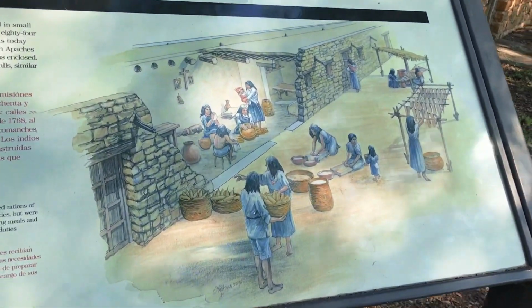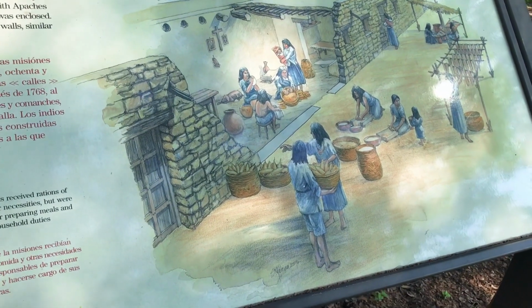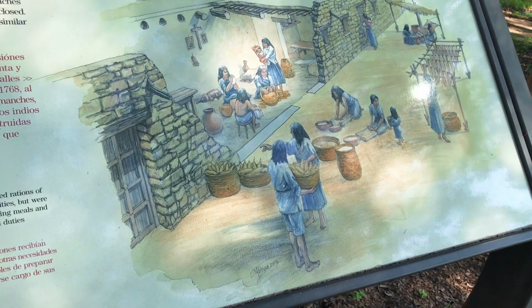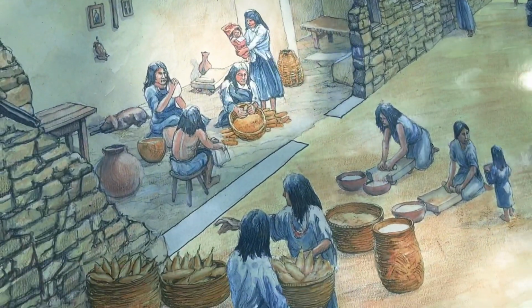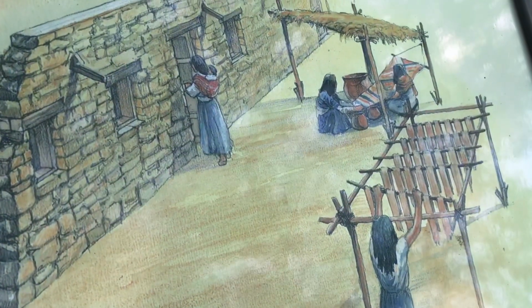Now right here we have a little bit more information about the Indian quarters, and it gives you an example of what it might have looked like when this was thriving. So as you can see, they had a pretty decent amount of space, and they would be creating and making all of these different kinds of things. Like it looks here like they're grinding corn to make meal, and over here I don't know exactly what they're hanging, but it's quite interesting.